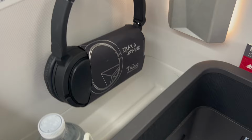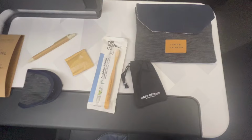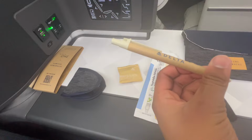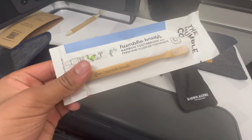While the interior of this amenity kit is nice, the exterior is just as awesome with this really nice pattern. The Someone Somewhere amenity kit is well stocked. As you can see, we have a singular pair of earplugs, Delta branded of course, a nice Delta branded pen, and an eye mask, which does have a really nice pattern to it. This was really comfortable to wear, and I did appreciate the pattern. We do have the Grown Alchemist skincare items, such as lip balm and hand cream, as well as this dental kit provided. I love the Grown Alchemist amenities that DL opted for.